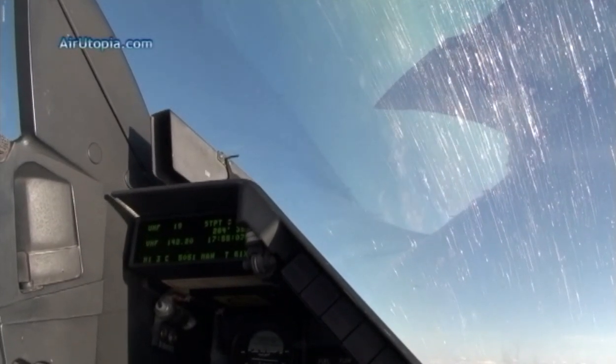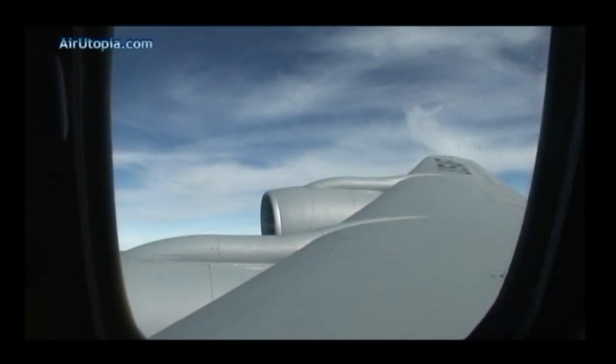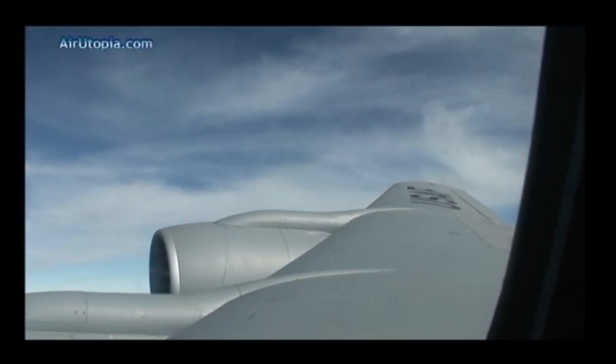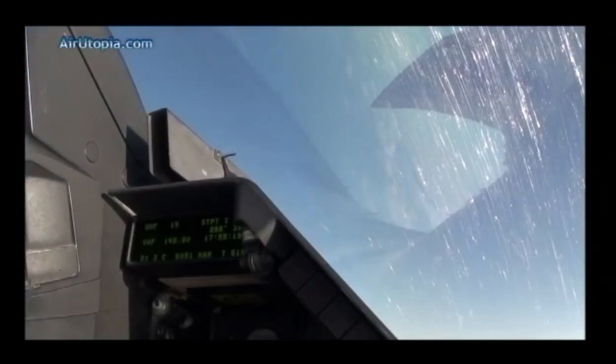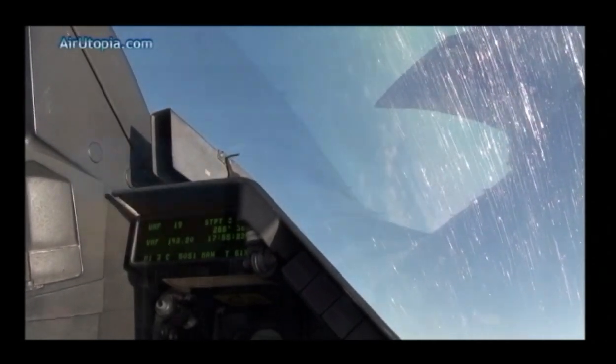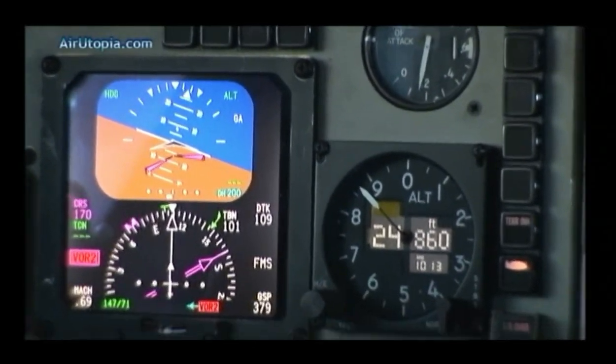What I would usually like to do is not have to turn around on the tanker, so I try to time it so the tanker is just turning back in the direction that I have to go. And then about 20 miles prior to him and I, when we're 180 aspect, in other words, nose to nose, I'll say, begin your turn. The tanker starts turning, and I just drive straight ahead, and the tanker basically rolls out in front of me.